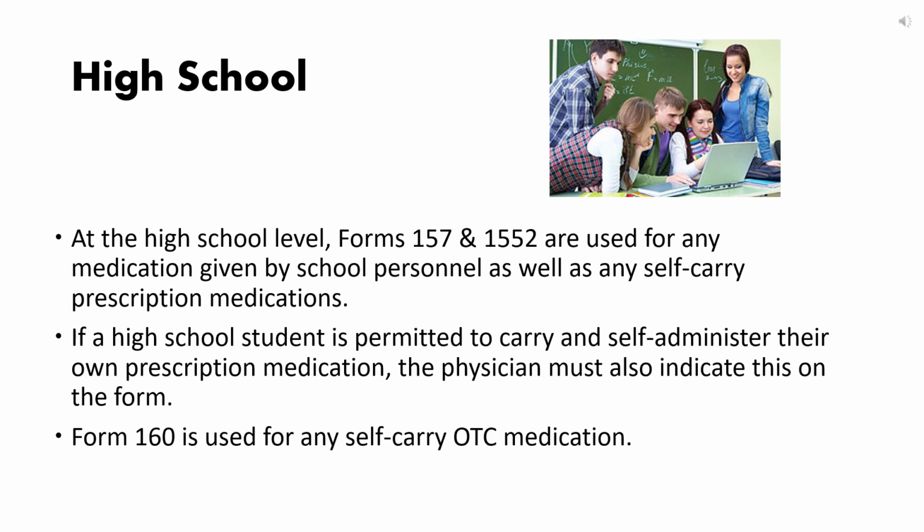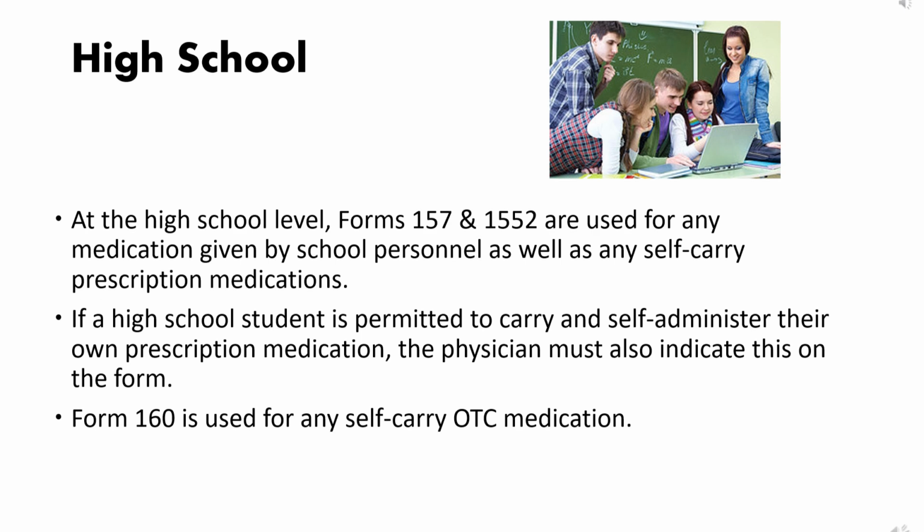At the high school level, Forms 157 and 1552 are used for any medication given by school personnel, as well as any self-carry prescription medications. If a high school student is permitted to carry and self-administer their own prescription medication, the physician must also indicate this on the form. Form 160 is used for any self-carry over-the-counter medication.